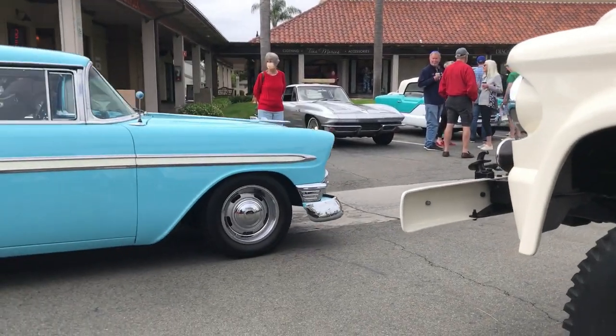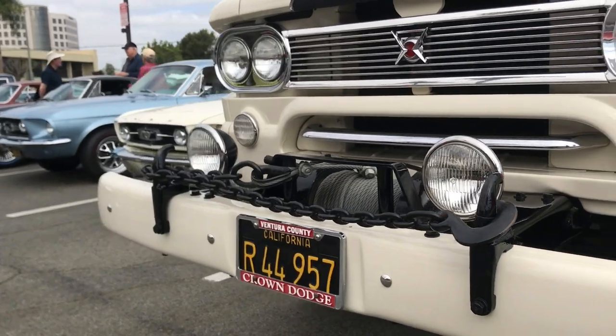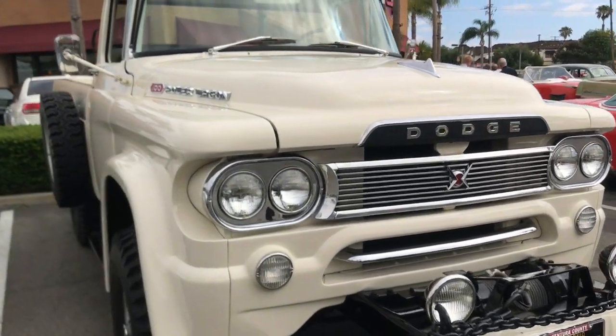Alright. There's the inside of the Power Wagon. She's a sweetheart. We got another one heading out. We're gonna head over to Cars and Brunch here shortly, so I'm trying to run out and get the rest of the run as quick as I can. There's that monster Power Wagon.